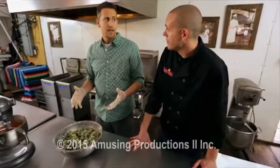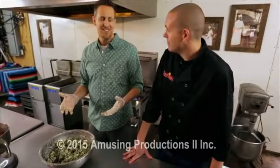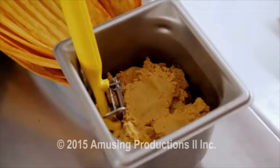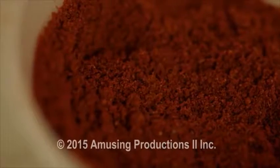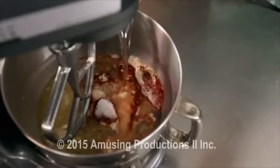So dare I say, assembly time? It's the next step. We have some prepared masa already. Masa is a dough made with corn flour, chili powder, salt, olive oil, and water. Scoop it up.